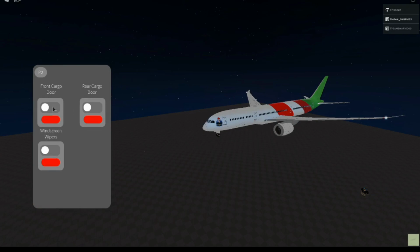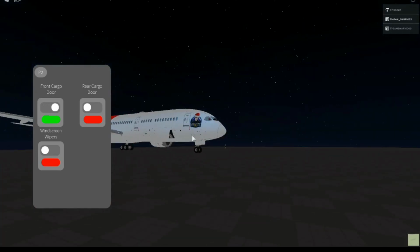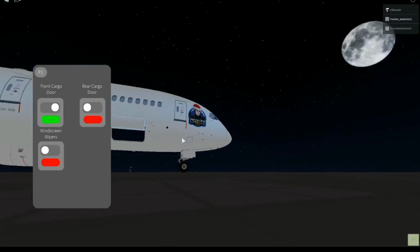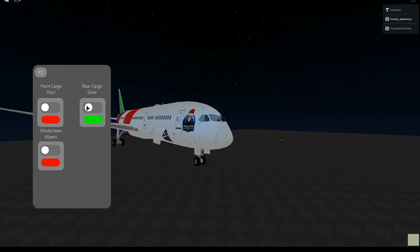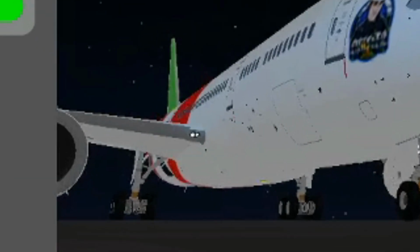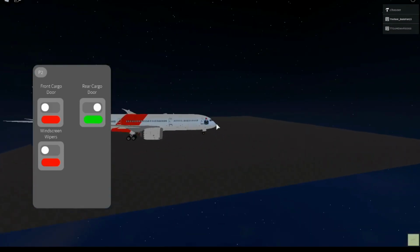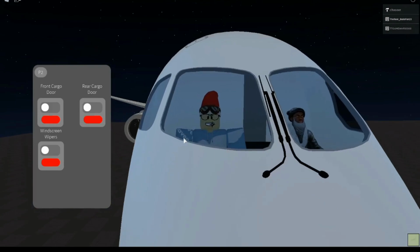You have over here the front cargo door. If we go ahead and look over here, you have a very nice little door area, which I don't know if that's me. We'll just ignore that and close that up. Over here, the rear cargo door. Here at the end, very nice. I don't know if you can see it right there. Turn it off. And over here, if you look very closely, go very close.